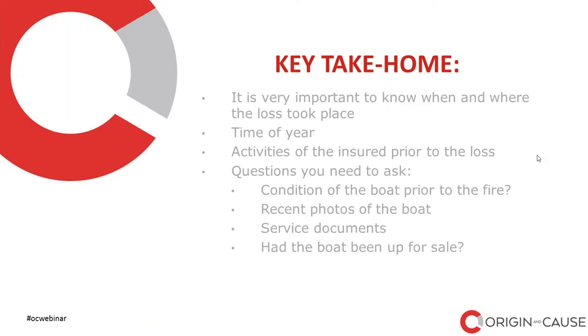In this case, we were able to establish the owner was on site prior to the fire due to the marina's records. Here at Origin and Cause, we have CCTV footage extraction tools where we can pull footage out of a DVR, which is very helpful in a lot of our fire investigations.